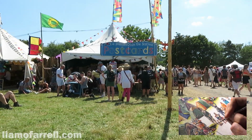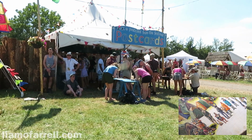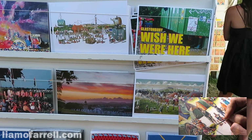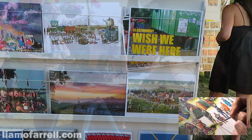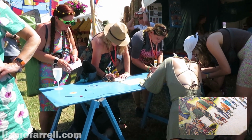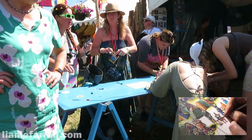Yes, Glastonbury is a real gift for any artist, though that said I was very surprised when festival postcards contacted me and asked to print out a few of my paintings for their on-site stalls. I was more than happy to oblige, and it's always a thrill seeing your work up in print. And more exciting still to see people buying your work and writing on the back messages like wish you were here and, let's be honest, ha ha ha, I got a ticket and you didn't.